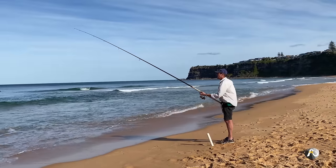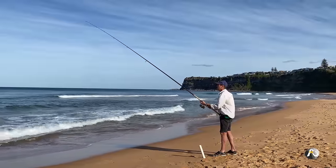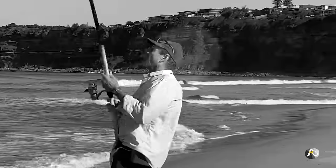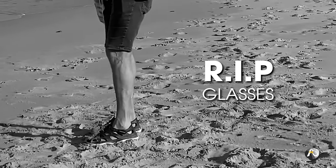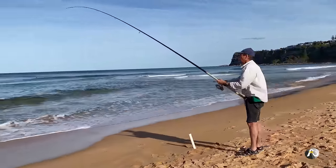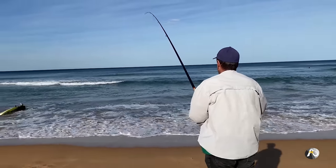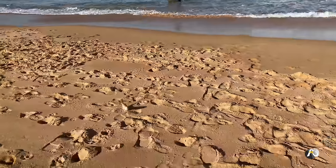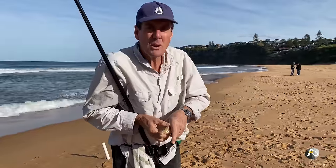There it is. Meanwhile, we're entertaining. Oh, there's a bite. Okay, I'm on. All right, I've caught something. A winter whiting.